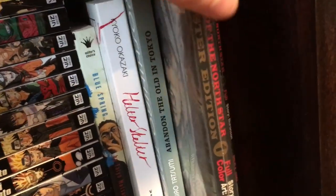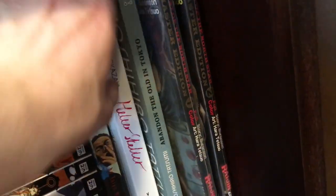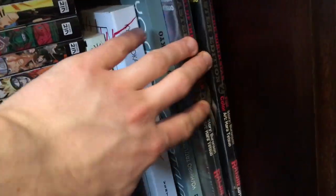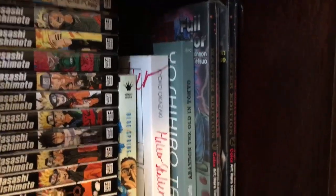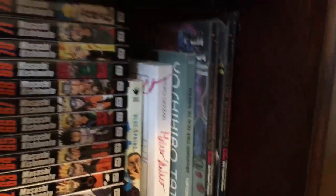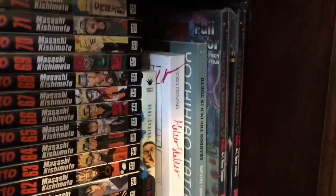I'm not expecting anything big, because Fist of the North Star basically looks like a series of huge characters just fighting and exploding each other and whatnot, but it's a pretty influential series, very influential, actually. And yeah, I'll have to give it a read at some point, and these are kind of rare, not as rare as the later volumes in the series, but yeah, some pretty cool stuff here.